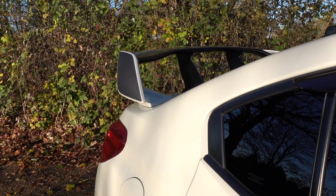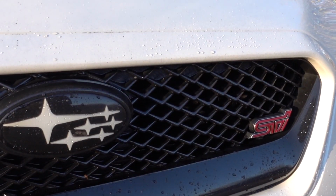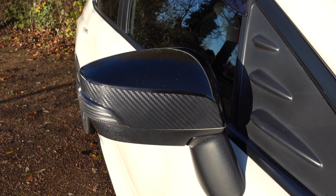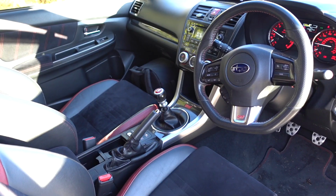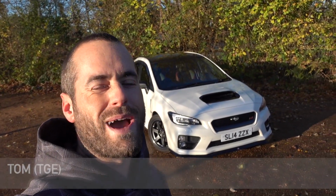Here we have a 2014 Subaru WRX STI. Now this particular car punts out 296 brake horsepower from standard, 0 to 60 in 5.3 seconds and a top speed of 159 miles an hour, all powered by its 2.5 litre boxer turbocharged engine mated to a manual gearbox. So then, boring stats out the way, it's time to go for a hoon.